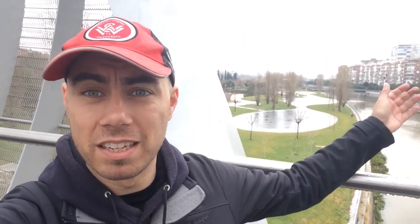I'm down by the Manzanares River in Madrid South, and I've come here to have a look at this, the Madrid Río. It is an urban renewal project. This used to be the site of a motorway, the orbital motorway around Madrid.